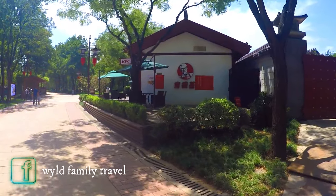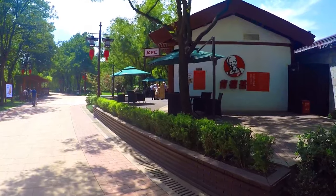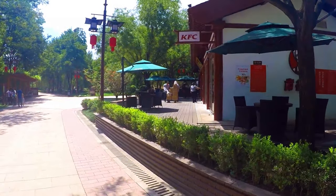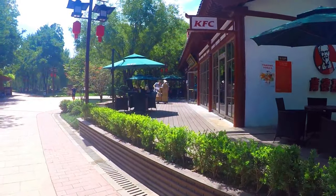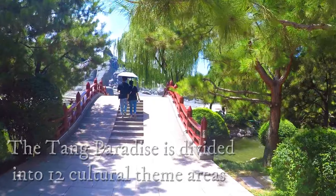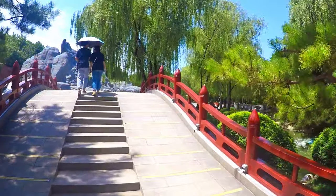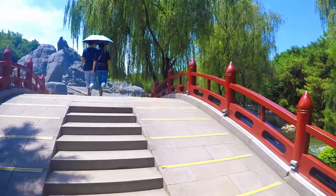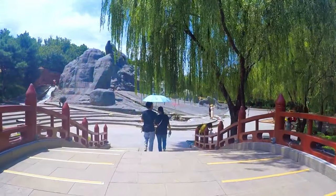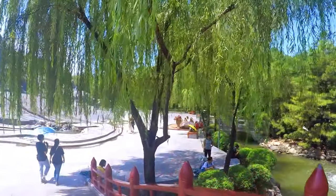Things in China and Asia, you can't go far unless you find a KFC just around the corner. There was a Pizza Hut, so they certainly believe in opportunity for you to spend your money. So the things you find in China, camels.